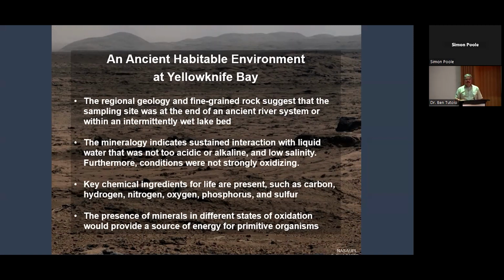All of this indicates that the key chemical ingredients for life are present. So carbon, hydrogen, nitrogen, oxygen, phosphorus, and sulfur are all there. And we know, because there's iron in different oxidation states and manganese in different oxidation states, that a primordial life form could have made a living off of the different oxidation states of materials that are there.